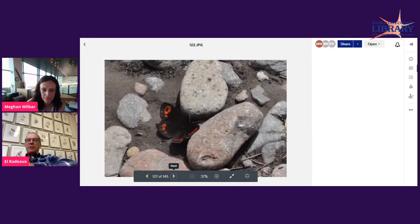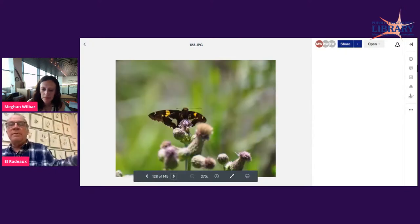Now this one, you'll have to go a little higher in the mountains in Pueblo County to get this. This is the common alpine. I've seen one of these up by San Isabel. I'm not sure where Cliff got that shot, but it's kind of a neat looking butterfly.